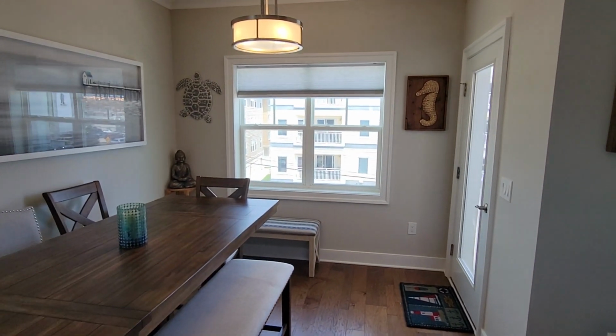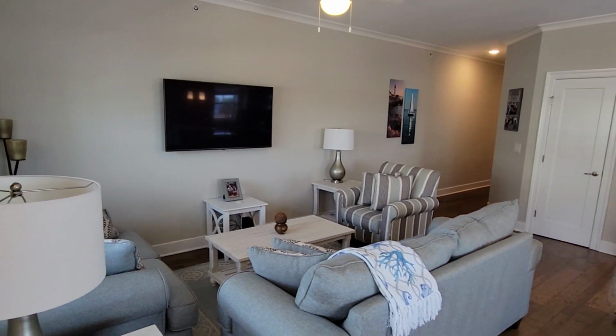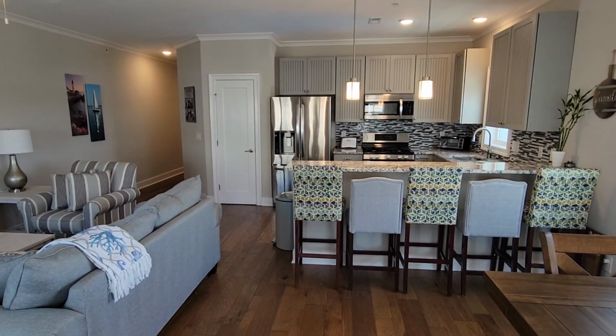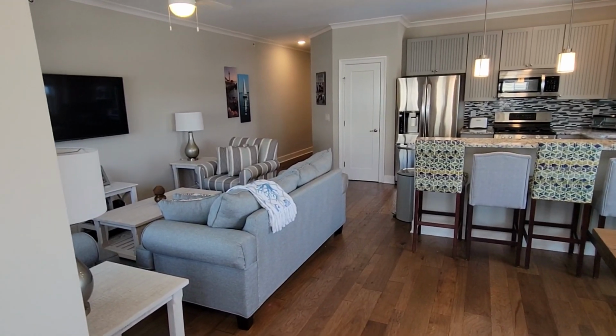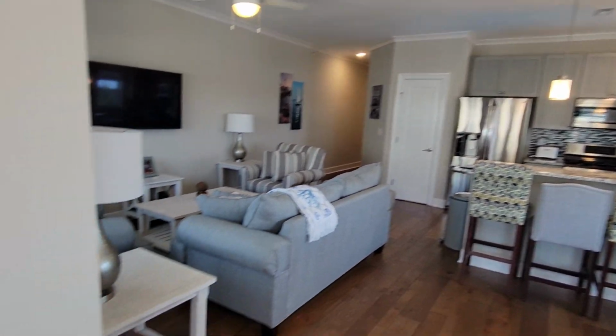The building has a beautiful swimming pool area. Let me get from this angle so you can take a look here. Living area. Swimming pool, as I mentioned, elevator. Very well run condominium association. They care about this place. It's gorgeous. Let's get a look at, I know you want to see the deck.